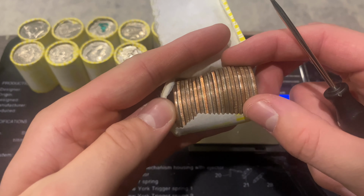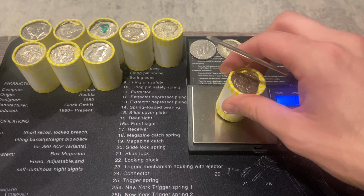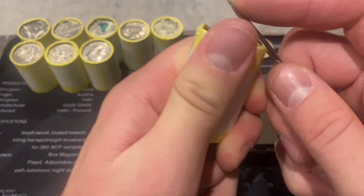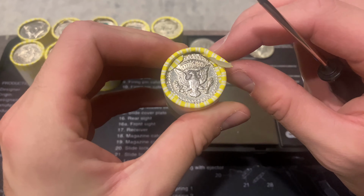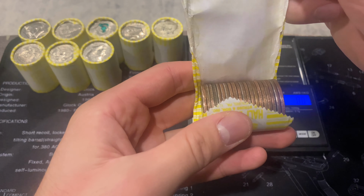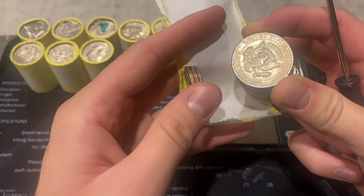And we do have 4 more boxes to pick up tomorrow, so that should be exciting. Hopefully we can get some heavy rolls in those boxes. And I'm talking about heavy rolls that are heavy enough for 90% silver. That would be awesome. And that's not a silver. So let's get into the next one.